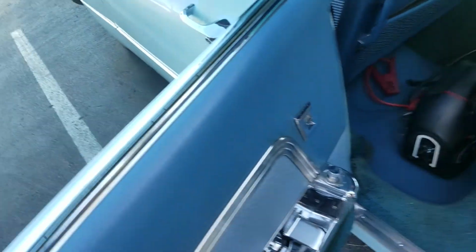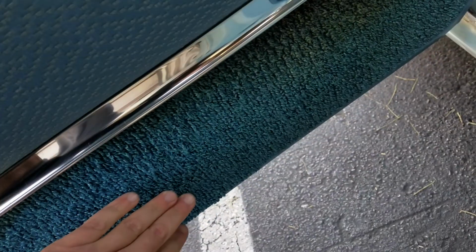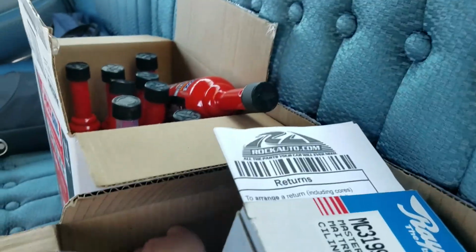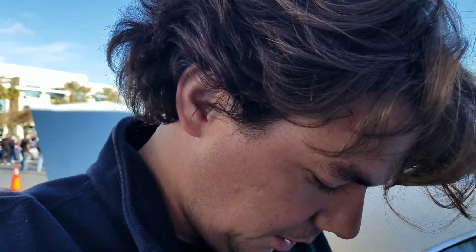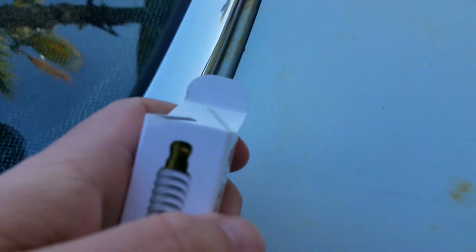Coming back here, all the interior is good. Cleaned up these a lot. Got a lot of this stuff off, all the material. And these are the plugs we're gonna be doing. These are the specialty spark plugs. It's a specialty design. And we're gonna see what this does for gas mileage. It's gonna be really interesting to see how much better it does on gas mileage. So I wanna show you what a plug looks like. I'm gonna show you right here.